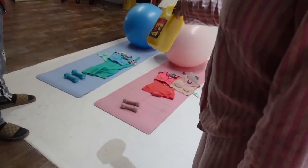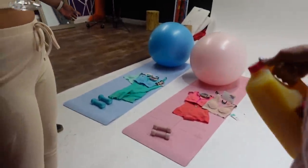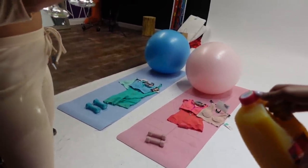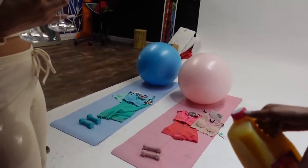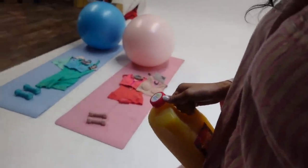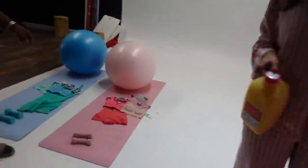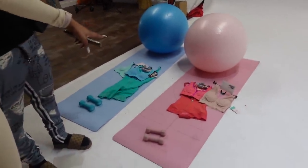Who wanted to go with the turquoise with the blue ball? That green, that green. Wait. I like the green, too. I thought it didn't show the boobs, but it do. So we had to think about that too. We forgot too. So yeah, this is what we're shooting.